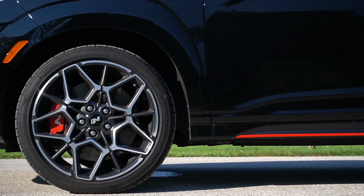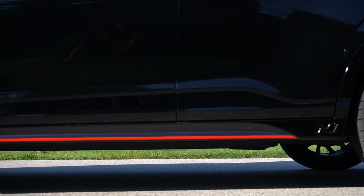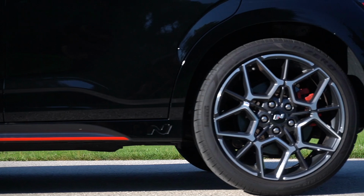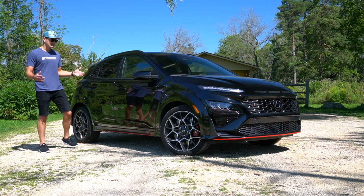They look pretty cool. They're like a gunmetal two-tone finish. And then down the side here, we do have the red side sill with the N stamped into the back. And then of course, black roof rails, black wing mirrors, black window trim, everything is all blacked out, and it comes standard, which is very cool.